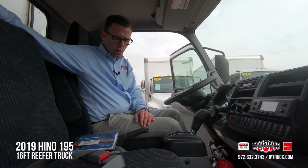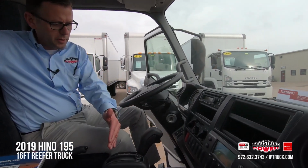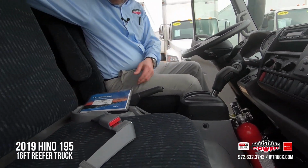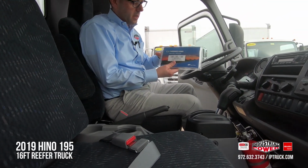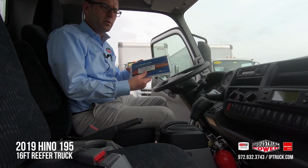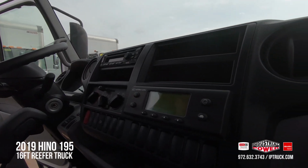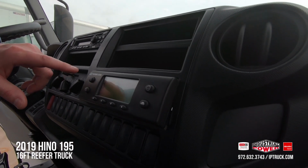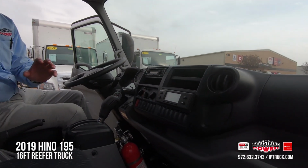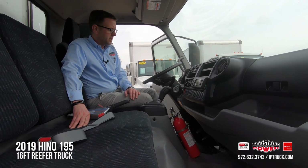It's quite quiet. We talked about it, automatic transmission, so you're able to put it in drive, hit the gas and go, and it's just that easy. This particular truck, this reefer, has got a Thermo King 680R reefer unit in it, and here's the controller. It's a self-contained unit with electric standby, and all you've got to do is hit the on button and you'll be able to start that reefer unit and monitor it 100% from inside the cab.